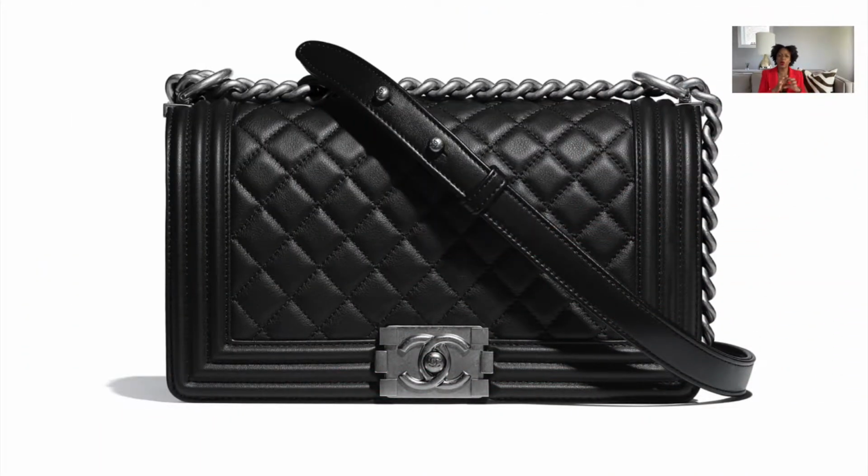So next up is the boy bag. The boy bag was created by Karl Lagerfeld in 2011. I remember when this bag came out because it was like a new fresh breath of air. People were so thirsty for the boy bag. In my opinion, the boy bag took the Chanel world by storm when it came out in 2011. What differentiates the boy bag from the classic flap to me are: one, the turn lock has a square over the interlocking CCs. In addition to having a different clasp, it has a totally different chain.